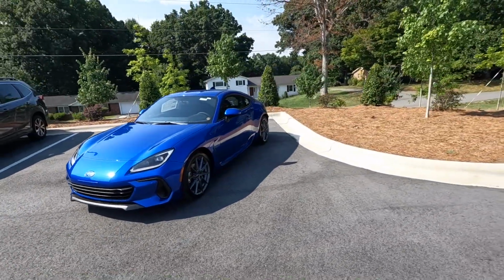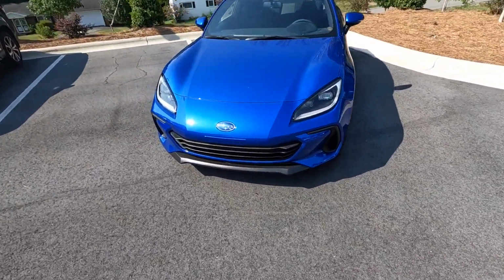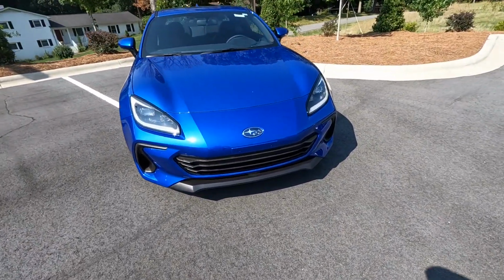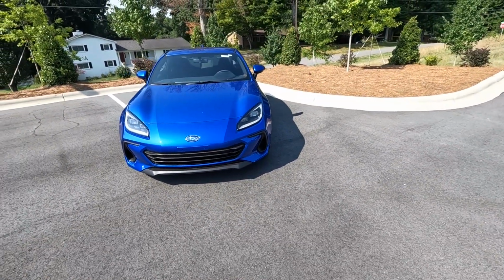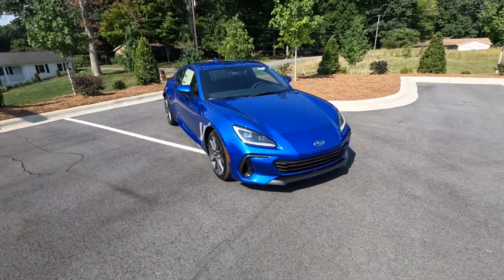Now, as we work our way to the exterior styling, the blue definitely looks great for this car. Subaru badge is right in the middle. This has LEDs for all of the lighting up front. And then there's also a lot of cutouts in the lower section there to provide a lot of cooling to the engine and all of those components, of course. There's also some nice lines that run down the hood as well.